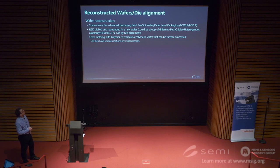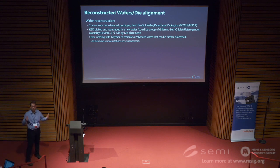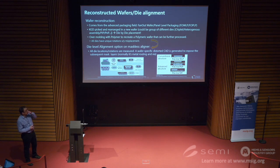Reconstructed wafers, sorry. So actually the tool we bought from Screen was first made for fan-out wafer level packaging. It was for the packaging side of fabrication. So of course we can still do that, and it's something we plan to investigate a little bit at C2MI too. The way it works, you're dicing the wafer, you take the good dies, you place them on a carrier one die by one, and then you overmold and recreate an epoxy-style wafer from whatever dies you wanted.